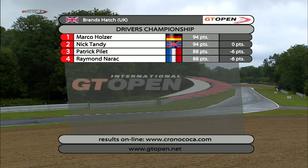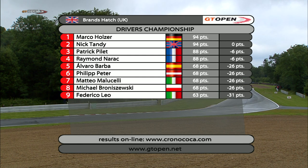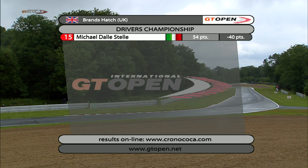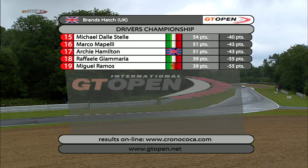the Drivers' Championship. And it's Nick Tandy and Marco Holzer then who move into the lead of the standings from Patrick Pilet and Ramon Narac. Again, the consistency from Alvaro Barba, Matteo Malucelli, Philip Petter, Michael Brosnitsky. So they are all on 68 points. So Petter and Brosnitsky are really driving themselves up to effectively be third in the championship standings because of the driver pairings element to it. More points for Leo and Bruni as they are in 9th and 10th position.